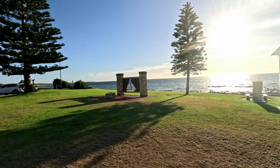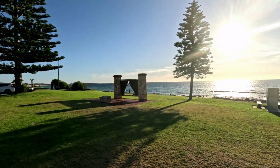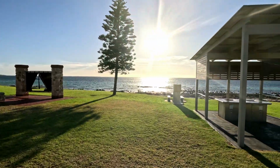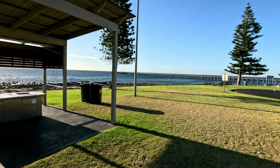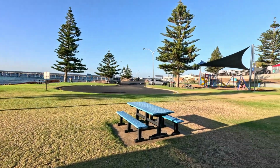The caravan park is split into two sections, one being the foreshore part and the main part being just set off a little bit. It's quite a nice little caravan park which I'll show you around shortly. First of all, I'd like to show you around the actual esplanade and front of where the boat ramp and jetty is. So directly down in front of the caravan park on the foreshore, nice big grassed area with a couple of barbecues, nice big seating and a playground.